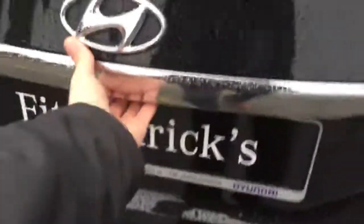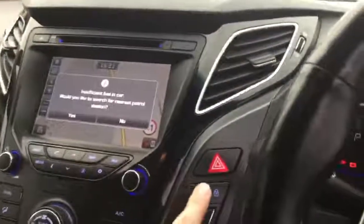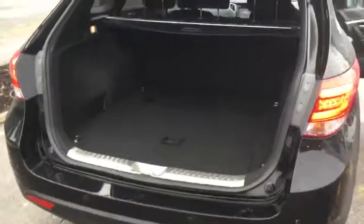So if you open up through here, or if you have a brain, which in this case I don't seem to, you can unlock the boot first, and then you can show your audience the boot of the car. So right, let's try that again. So the boot opens up, it's nice and big. There is first of all a cover over here for security, and after that you can let that slide backwards. The first thing I see there, the boot's in really, really nice condition.